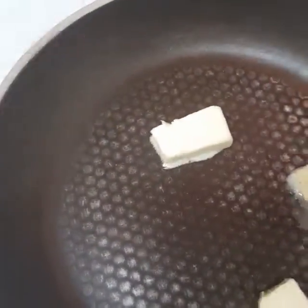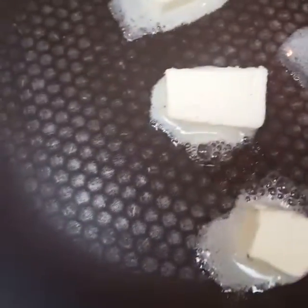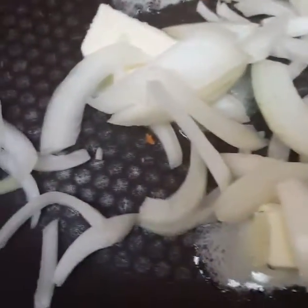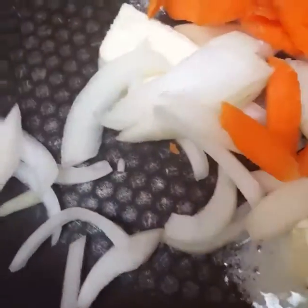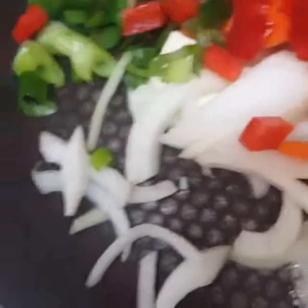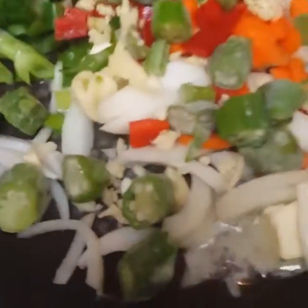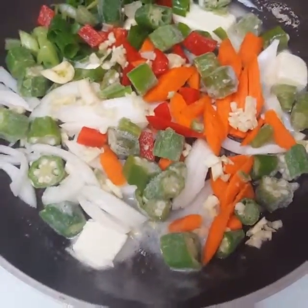So I'm gonna add my butter to my skillet. After I add my butter, I'm just gonna add all my seasoning to it. My garlic, my okra. Then I'm just gonna let this saute for a while.